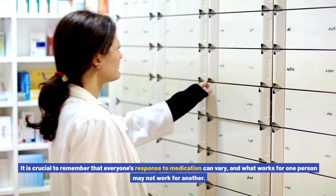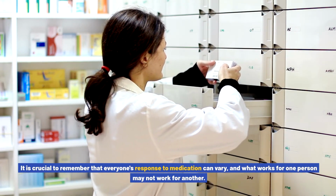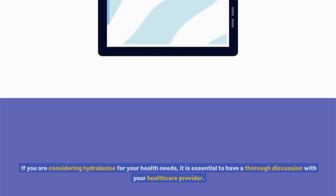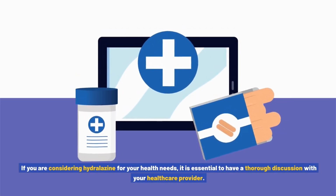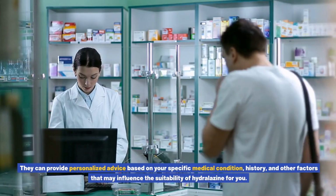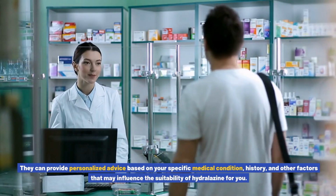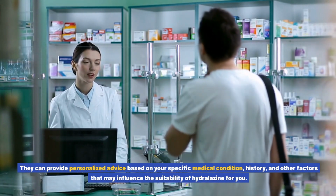It is crucial to remember that everyone's response to medication can vary, and what works for one person may not work for another. If you are considering hydralazine for your health needs, it is essential to have a thorough discussion with your healthcare provider. They can provide personalized advice based on your specific medical condition, history, and other factors that may influence the suitability of hydralazine for you.